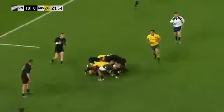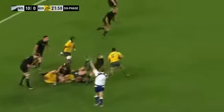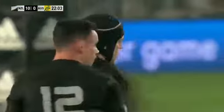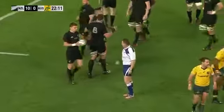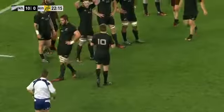What a good tackle that is by Kieran Read. Todd trying to get his hands on the ball and a penalty. He's in. No release. That's a turnover. Holding on. Sensational start at turnover time for Matt Todd. That's three on the bounce.